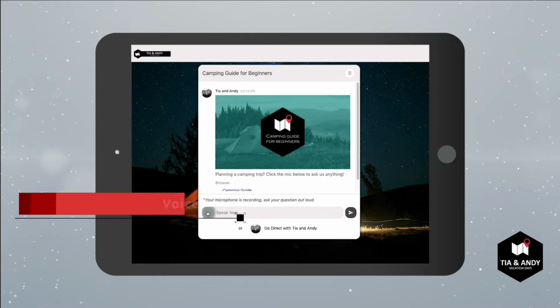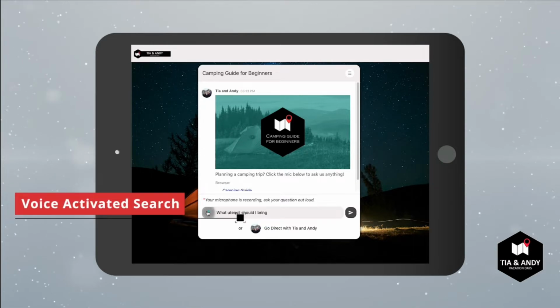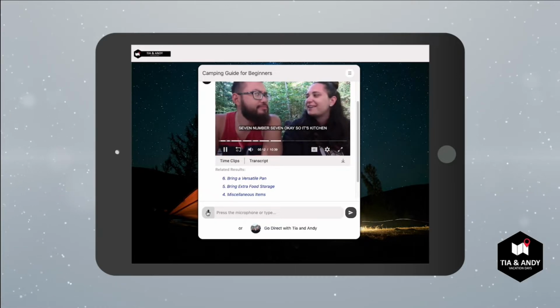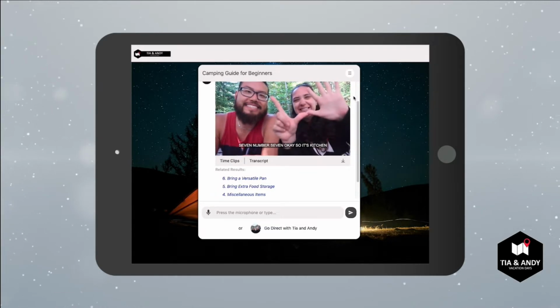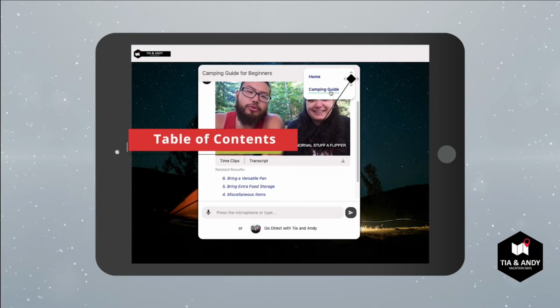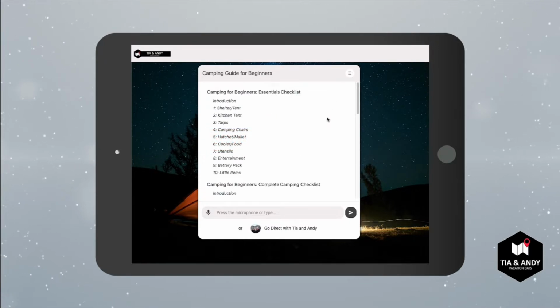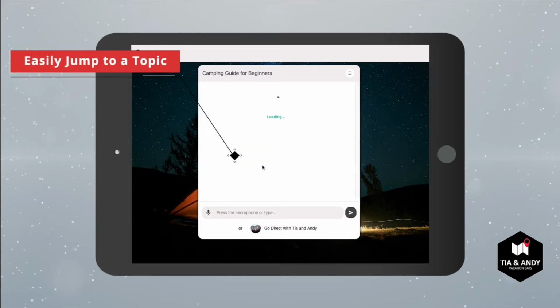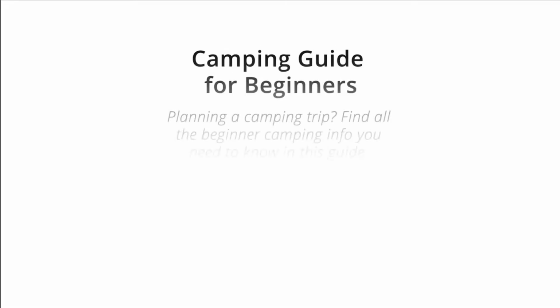Along with the great content, some of the amazing tech features of YouGuide include voice-activated search to make hands-free searching as easy as possible. You'll also have full access to a table of contents to help you see and navigate the different sections and find ones that are important to you. And last but not least, you'll have the ability to easily jump to a topic. So what are you waiting for? Let's get you ready for your outdoor adventure.